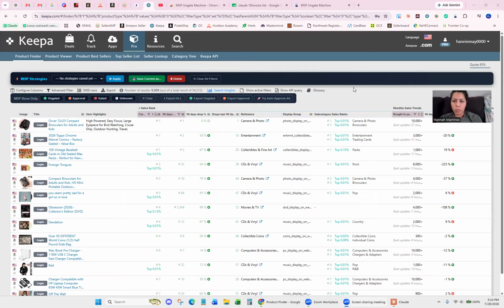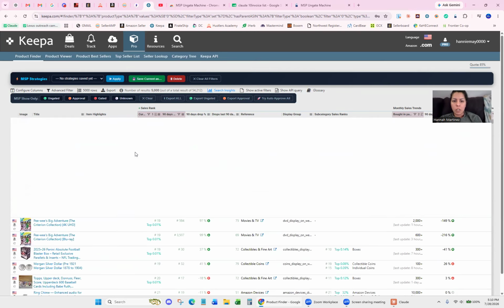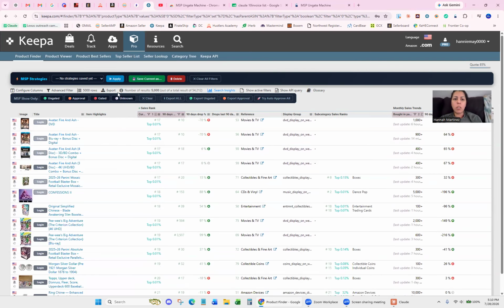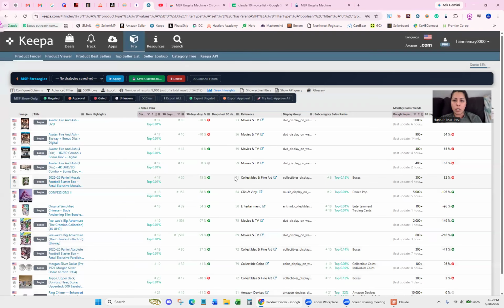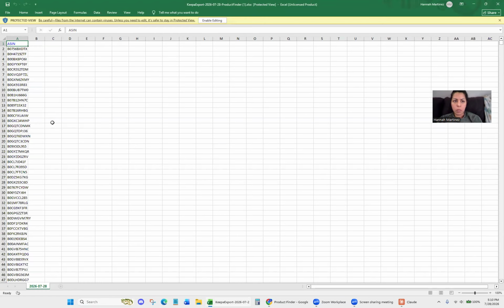Okay, we'll try that. All right, so now that this is sorted, I've got 5,000 things in here. However you normally source with Keepa is how you're going to want it. We're going to export right here on the top left. So make sure that you have only ASINs clicked on right here, and then you're going to export this sheet. So then it's going to go up here. It's going to go to my Excel that I no longer pay for. Let's see if I can open this. Okay.